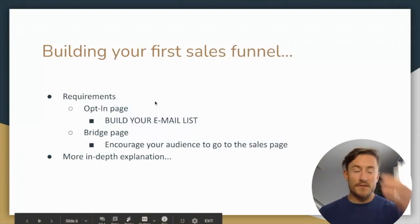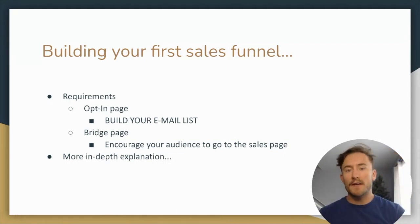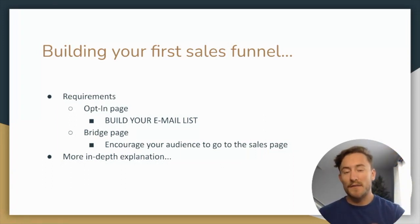So, building your first sales funnel. This is kind of where people end up getting lost. They get really super excited about affiliate marketing and they really want to help people. And then it gets down to actually building out the infrastructure and they get stuck, because this is more of the technical nitty-gritty stuff that people don't generally like to do.